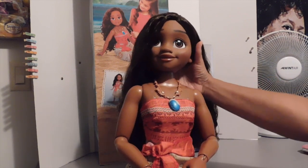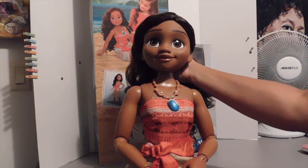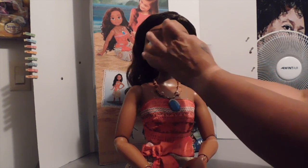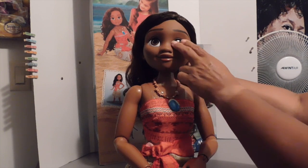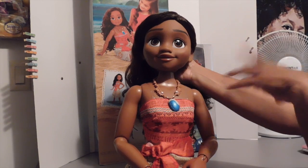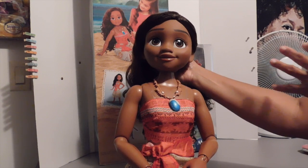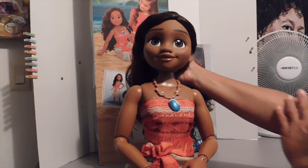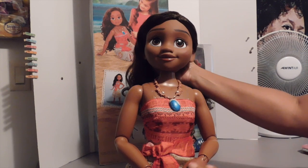Again, I love that beautiful face. Her face is just gorgeous. She looks so much like the real character. And as you can see, she has painted-on eyebrows and painted-on eyelashes, but her eyes are not painted on. They are plastic inset eyes, and they do not open or close, but they are so beautiful. They look like glass, but we know they're not glass, and they're just so adorable, those big, beautiful eyes. And then as you can see, her nose sculpt and her mouth sculpt. She's just a beautiful doll.